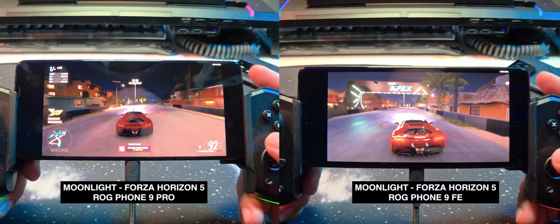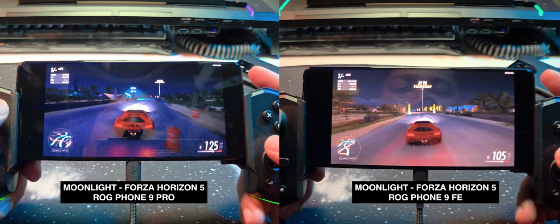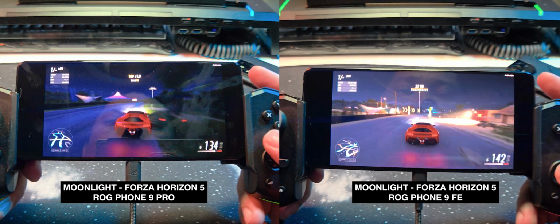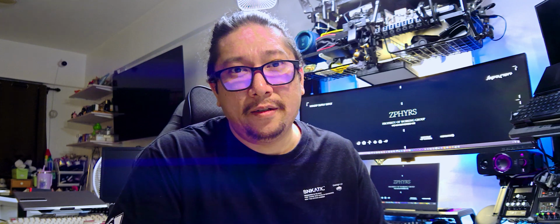But still, I wanted to test this out because the tethered device's performance still matters, specifically how it handles processing of the frames it receives from the source PC and how it handles latency. And yeah, as you've been seeing, both the results are good. And I don't notice any additional latency or inconsistencies in frame timing from the FE over to the Pro. They literally have the same performance in this aspect.